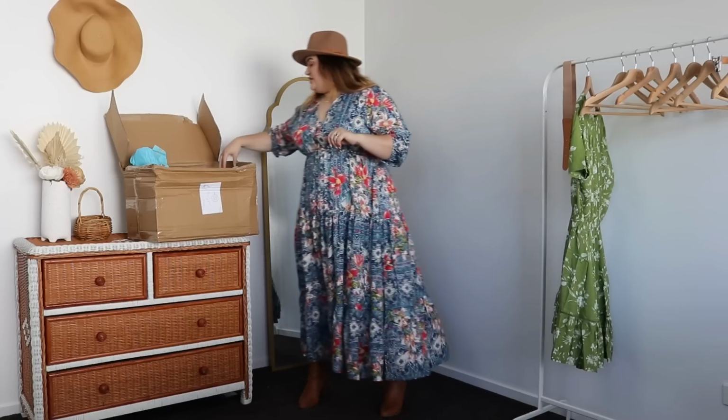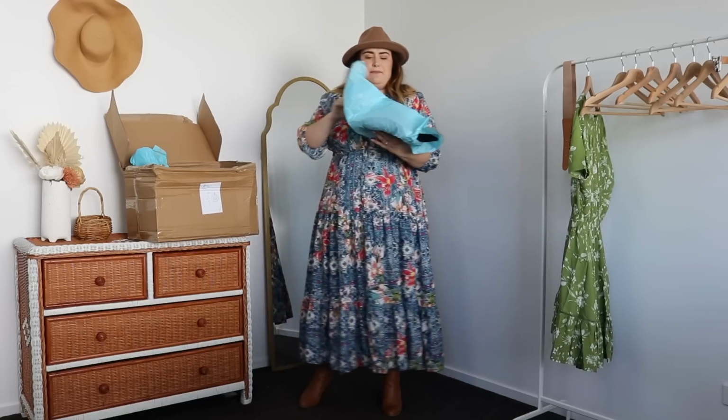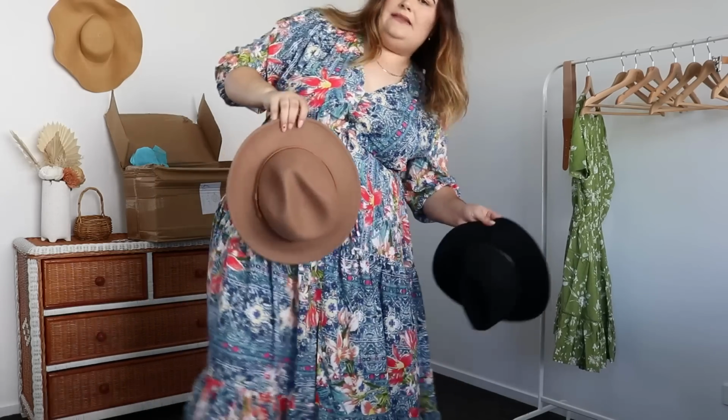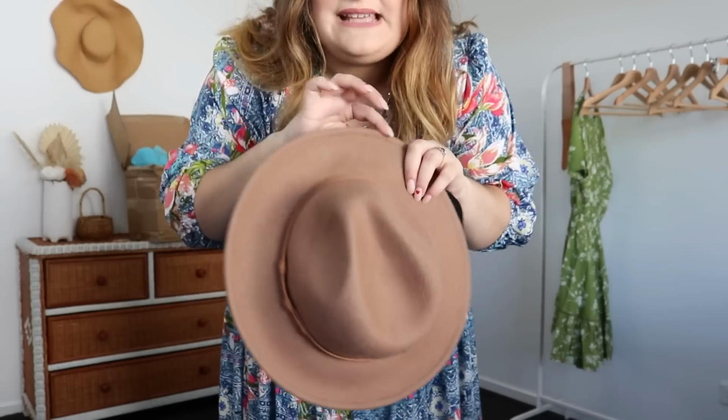Speaking of black combination, I do actually have somewhere in here a black hat. Now, like I said, I did get this. Oh, this hat is also from Salty Crush, but I will say that this one is a little bit more shapely or structured. So if you can see here, this has a harder brim, and this one here is a nice soft kind of brim. I think they both have a time and a place.